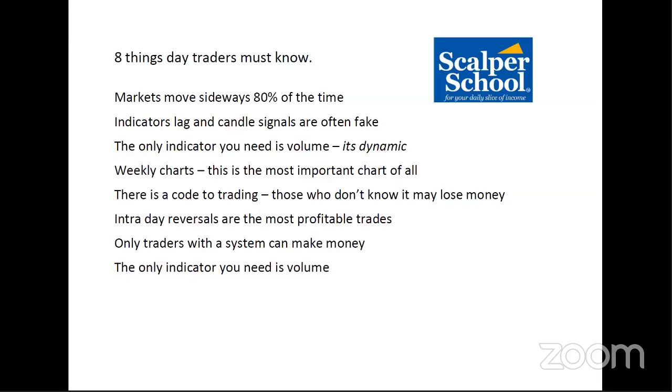I hardly ever trade the FTSE, and I don't trade the S&P 500. There's not a lot of difference between the S&P and Dow. I just much prefer the Dow. I've always traded it. So let's just go through the 8 points. Keep the questions coming in, by the way.